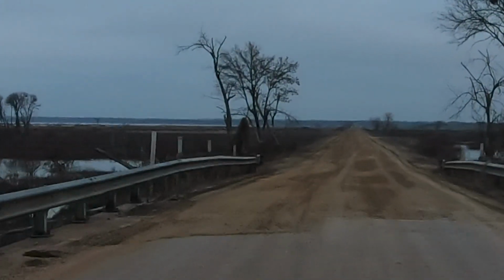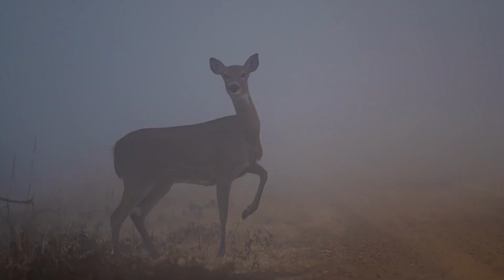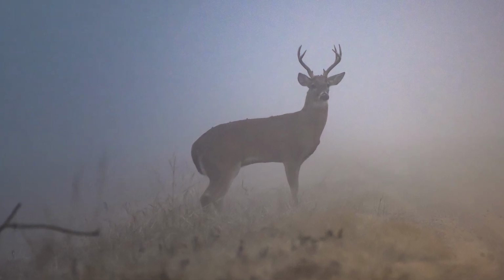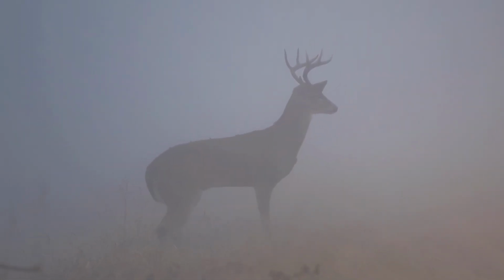It was still fairly dark when I heard something walk through the water. A doe appeared through the mist as she crested the berm. A few moments later, a buck came through. What a great way to start the morning, spending a few minutes with this pair.